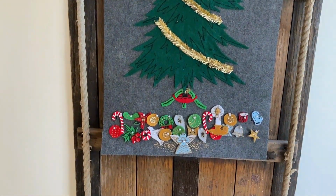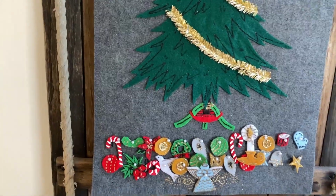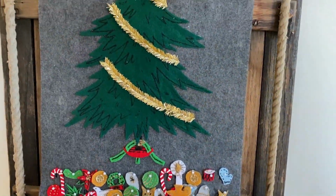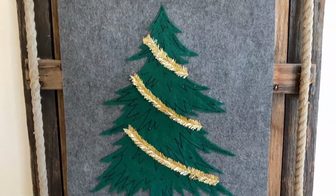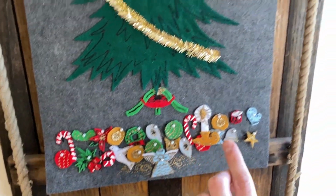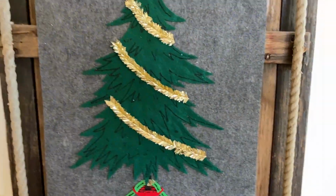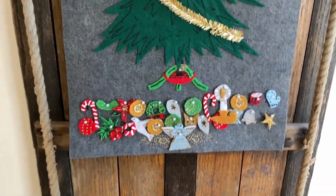And then over here on the sled, I have my advent calendar that I haven't started yet, but once December hits, I will be adding the candy cane. This was something that I made a few years ago because I used to have something like this back in the day as a kid. And I just thought it was so fun because every day you get to put a decoration on the Christmas tree. So I made this one out of felt, just like the one that I used to have.